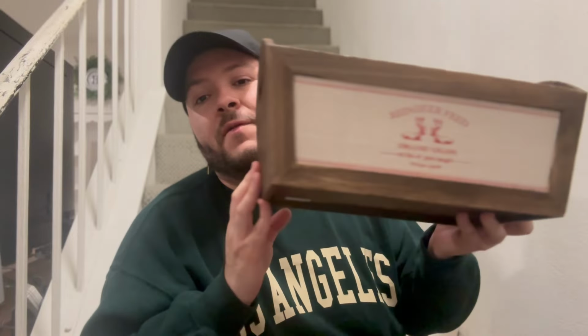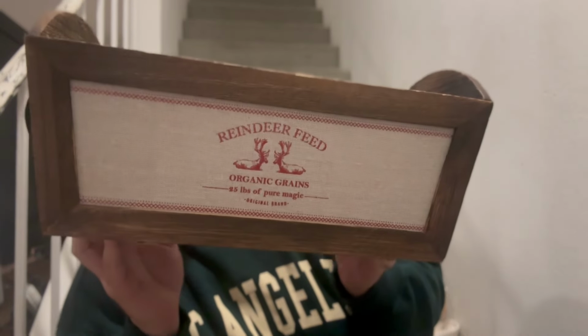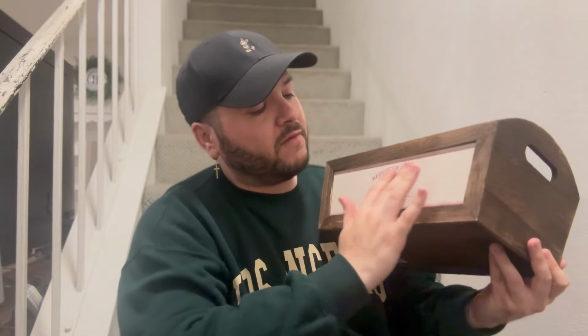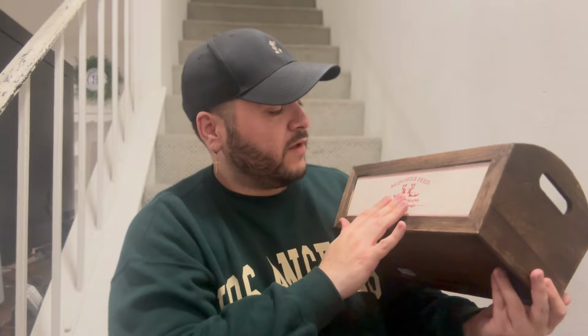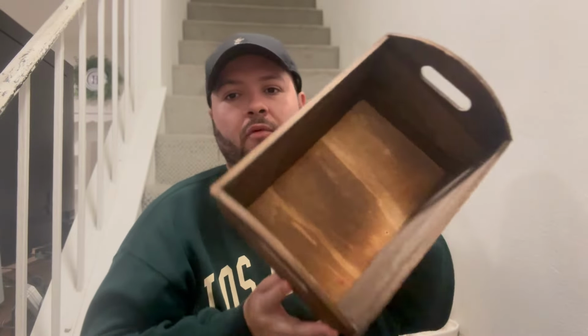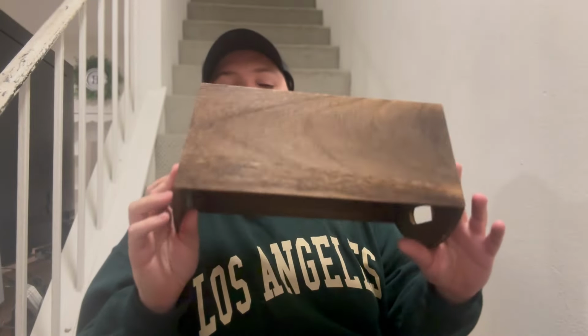Last but not least, I picked up this little wooden tray box. If the camera picks up, it says reindeer feed. It's absolutely gorgeous. It's kind of in this burlap, and then the red stitching is gorgeous. It says organic grains, 25 pounds of pure magic, original brand. It's just a simple box, as you guys can see. This was $4.98, and it's just a basic little tray box. Absolutely perfect. Again, going for that neutral feel that I'm going for. I'm going to be sticking with the same theme for Christmas this year. So that was an absolutely perfect piece to bring home.